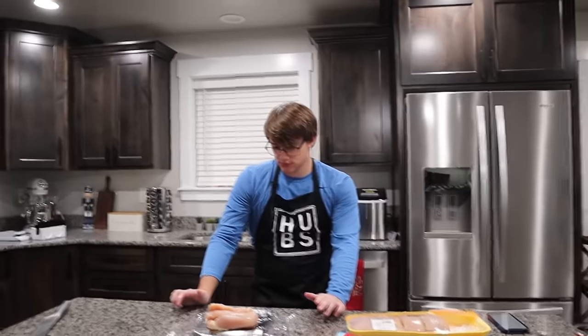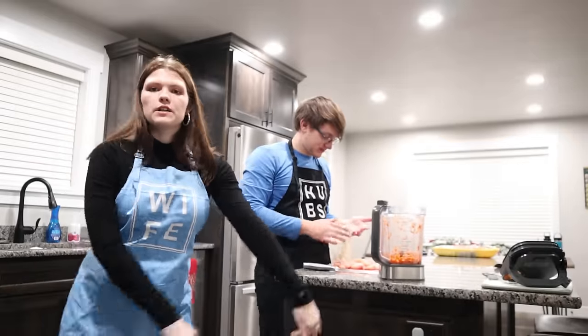So we need to put it in a bag with our paste. Time to put the chicken in the marinade.